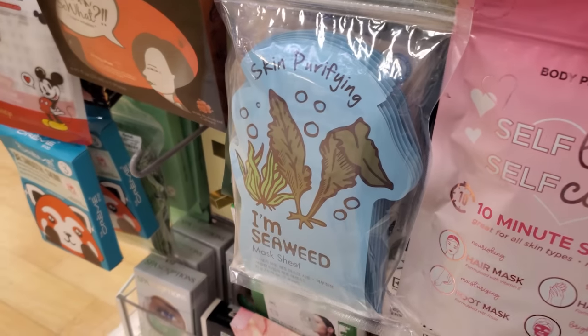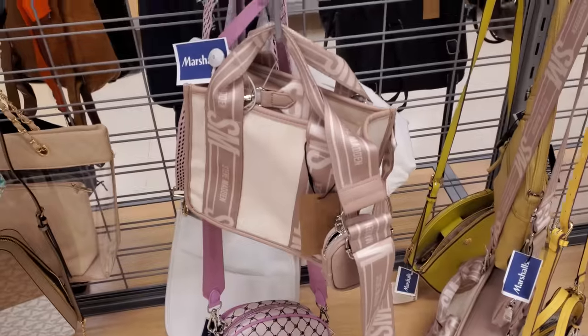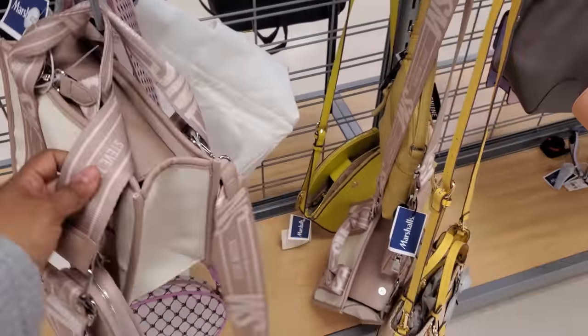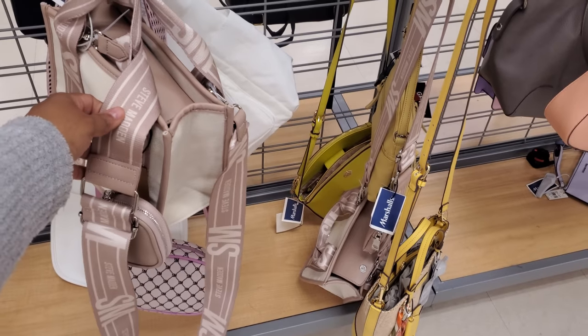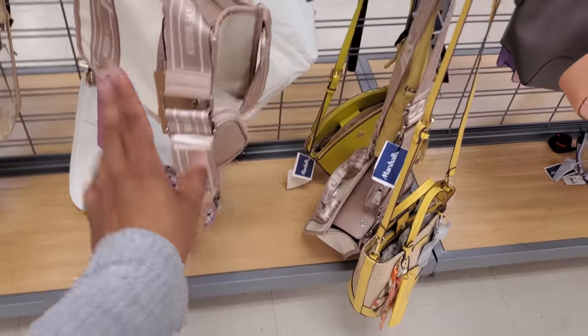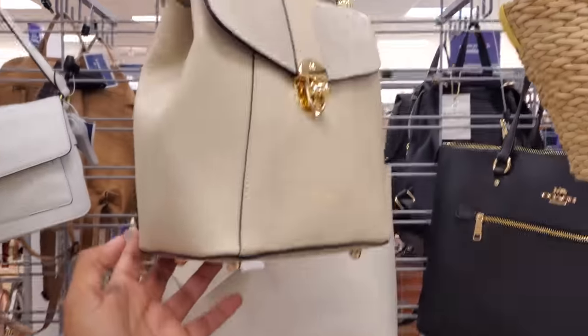And then nothing too new else. I mean, still plenty of Tony Moly, which I mean I would buy. It's a good deal. Okay, the Steve Madden bag is still here. That is $29.99. So like a few days ago they had a blue and pink one. That blue and pink one was actually really nice. I'm not too sure who makes it, but I do kind of like it.